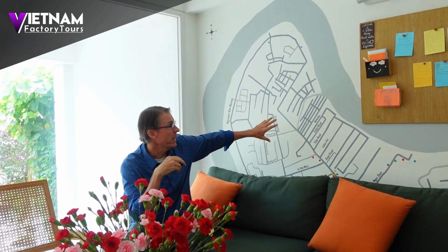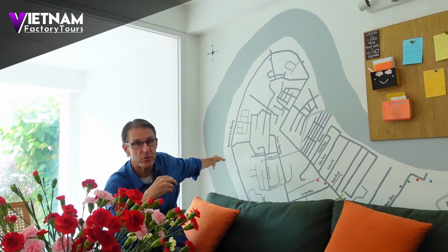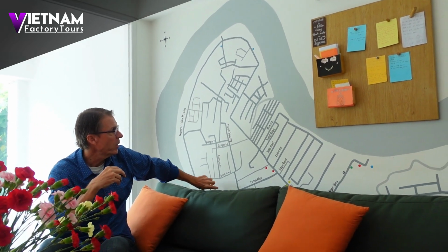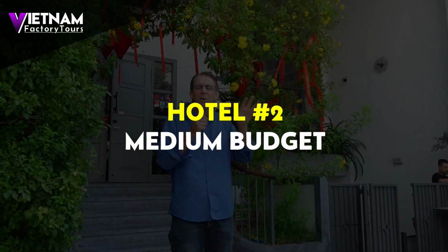So one of the special things about the Common Inn is that it's located in Tao Dinh, which looks like a peninsula. Basically, it's a piece of land that's surrounded by a river on 3 sides. And the hotel is actually located down here, but all inside of here are a lot of nice restaurants and bars and cafes where you can explore and hang out, and you can get a feel for life in the big city of Vietnam. So this hotel is called Maison Camille.